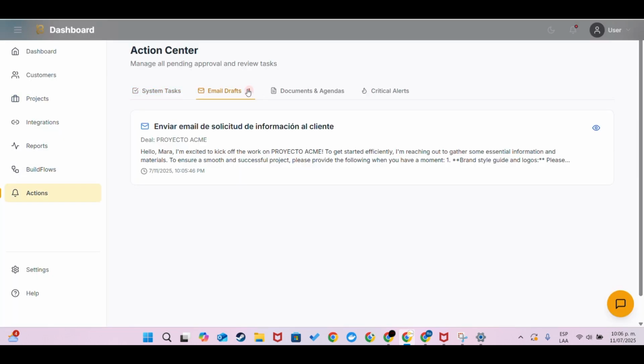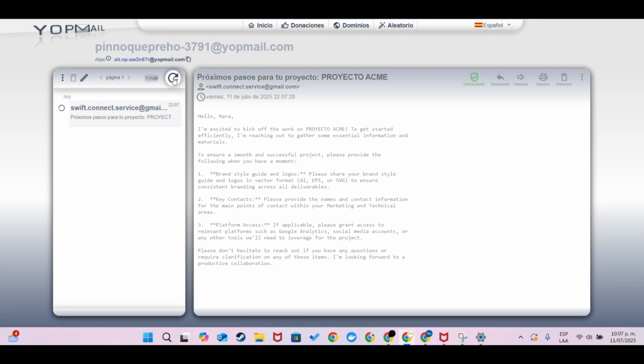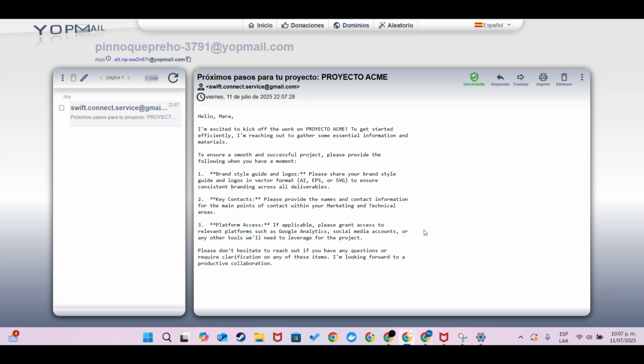Now, for verification, we've switched to a live email address. As you can see here, bots has sent the edited draft directly from our connected Gmail account to the client's registered email.